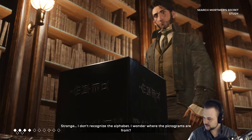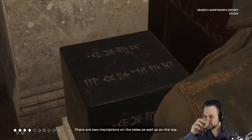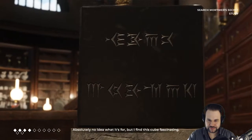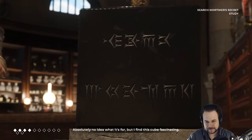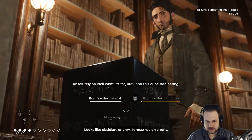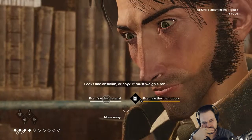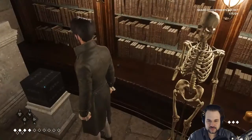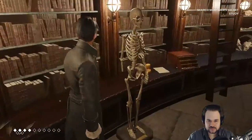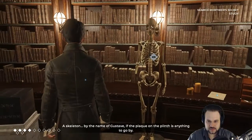Strange. I don't recognize the alphabet. I wonder where the pictograms are from. It isn't Egyptian or Hebrew. There are 2 inscriptions on the sides as well as on the top. No way to know what's underneath. Absolutely no idea what it's for, but I find this cube fascinating. Looks like obsidian or onyx. Must weigh a ton. These are feathers. Pigeon, probably. A skeleton by the name of Gustav, if the plaque on the plinth is anything to go by.